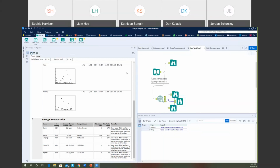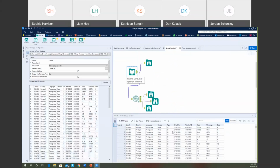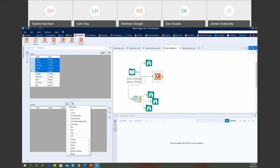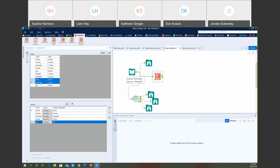So what I want to do now is take this data and group it. Analyzing it, it looks like I have a lot of repeating user IDs because I have users that play multiple times and it's recorded per date, but I want to see the average win or loss per player. In order to do that, I'm going to condense my data, and to condense my data, I'm going to bring in the summarize tool. The summarize tool allows me to group, sum, average, and do a lot of different transformations on my data. For each user ID, country, language, gender, and age, I'm going to go ahead and group the fields together. And for my stakes, winnings, and bets, I want to take the average. So I'm going to add a numerical calculation on the average.